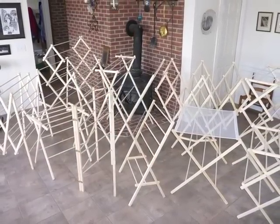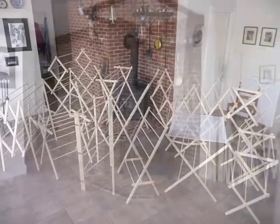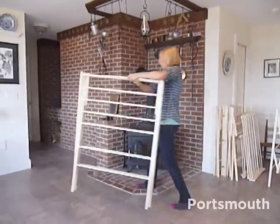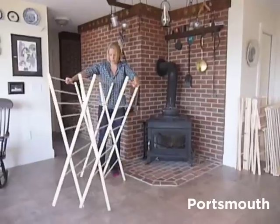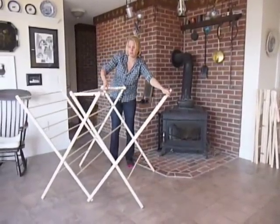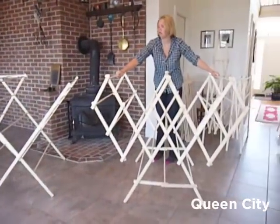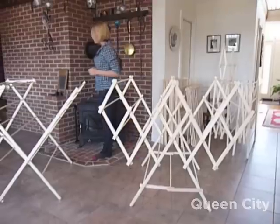The racks from our store are made in New England using half-inch birch dowels and full 1-inch pine sidebars. We'll start with our 2 largest drying racks, the Portsmouth and the Queen City. Both are 36 inches wide and can hold a large load of laundry. The Portsmouth is bigger by only 1 rung with 63 feet of drying space. The Queen City has 60 feet of drying space.